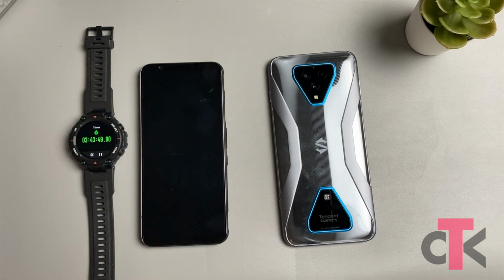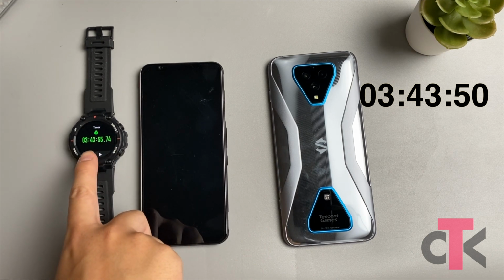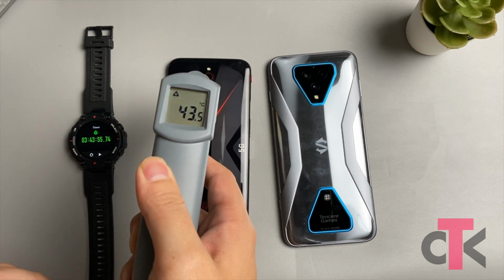And the Red Magic shut down at 3 hours and 43 minutes, which is 10 minutes more than the BlackShark 3 Pro. What a surprise. Let's see what's the temperature of the Red Magic 5G.